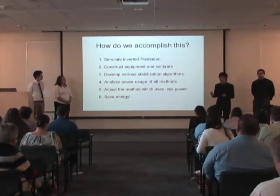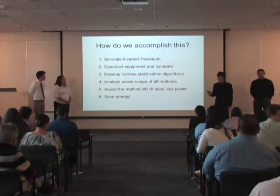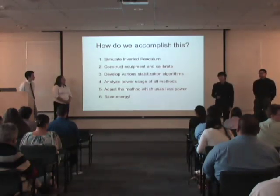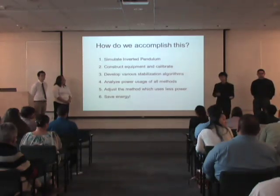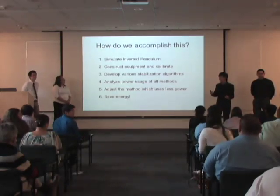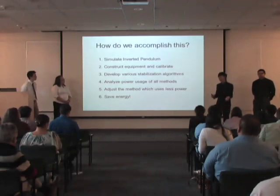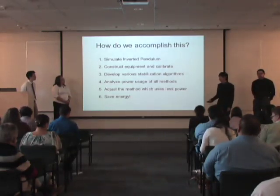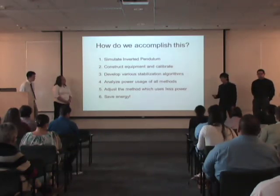Once we do that, we find several algorithms that can stabilize it, and then we compare and try to figure out the one that is the most energy efficient. After that, we can figure out which one's the most energy efficient and start collecting data and try to figure out how to minimize the energy even more.